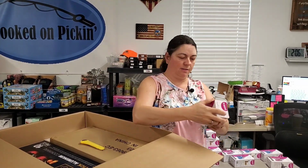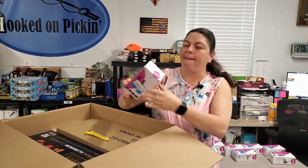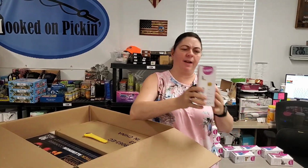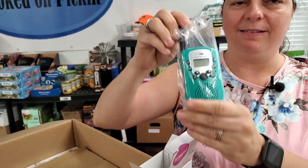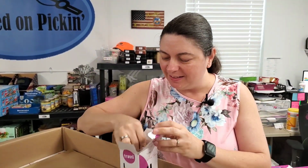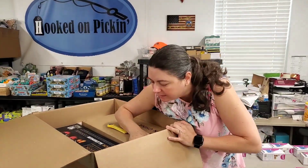All right. So here's another one. We're going to have to organize those. This one's in a fatter box. Ooh, look at this color. Teal. Seafoam. Seafoam. I think that's it.